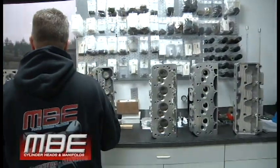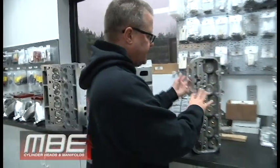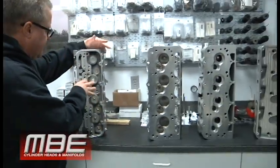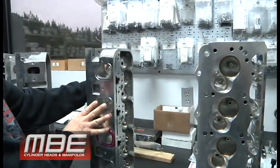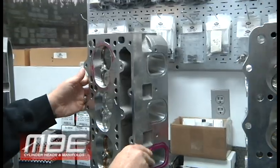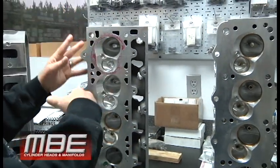Okay, now we got some LS stuff right here. This is the Dart LS 10 degree Biggs grabbed. All we have with this is we put seat bores and guide bores in it. This is our model head. This is where we scan and do our development. But this is a Dart LS 10 degree head.